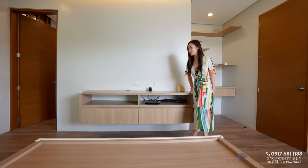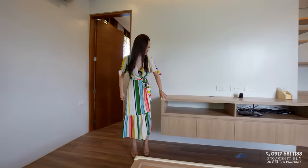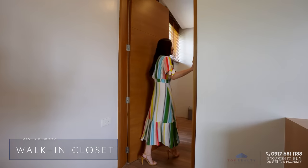Oh, may mga pads po. I think we had kids in here before, that's why they put this, but this can easily be removed if you want to. Now, over the side is your walk-in closet and your ensuite toilet and bath. So, let's check it out.